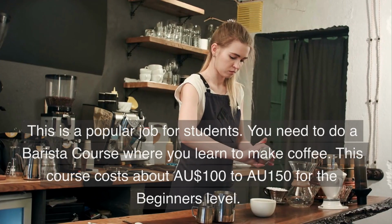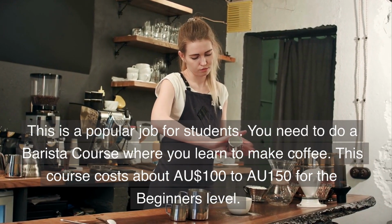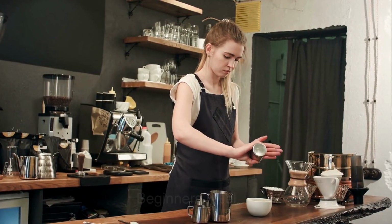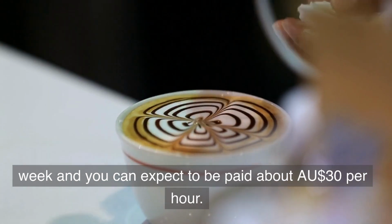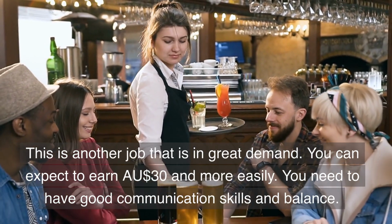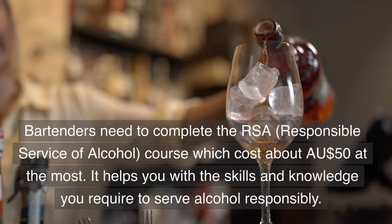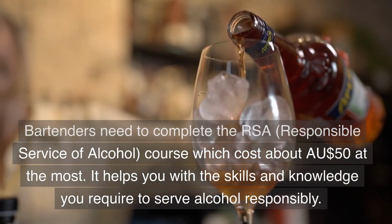Baristas. This is a popular job for students. You need to do a barista course where you learn to make coffee. This course costs about $100 to AU$150 for the beginner's level. The advanced level course can be completed in a week and you can expect to be paid about $30 per hour. Waiters. This is another job that is in great demand. You can expect to earn $30 and more easily. You need to have good communication skills and balance. Bartenders. Bartenders need to complete the RSA Responsible Service of Alcohol course, which costs about $50 at the most.